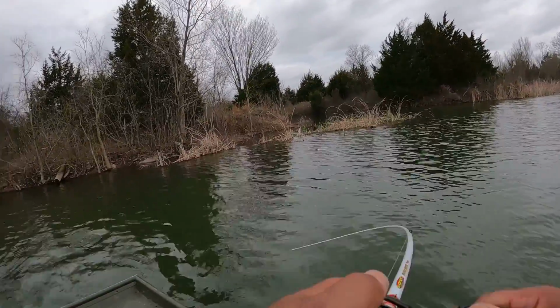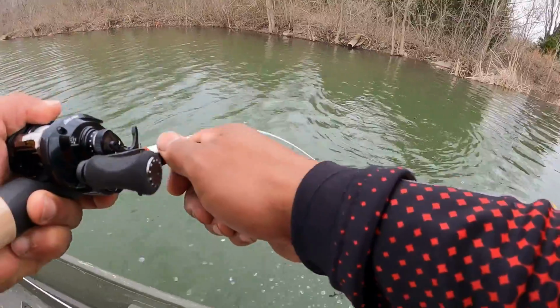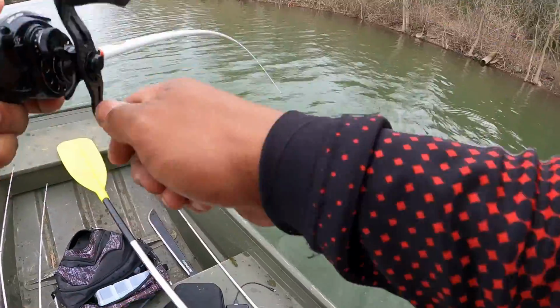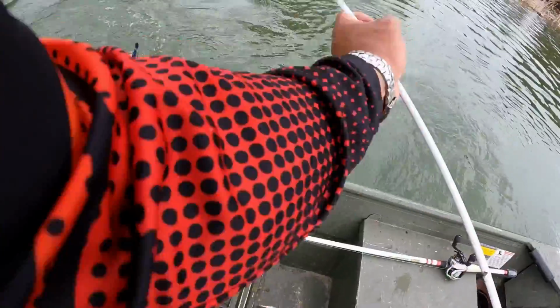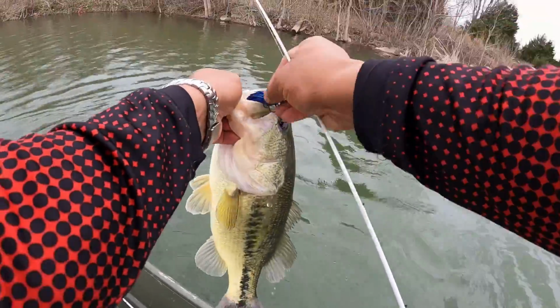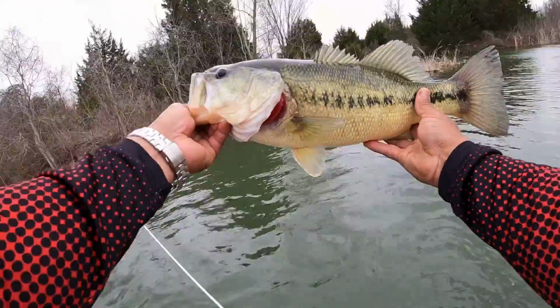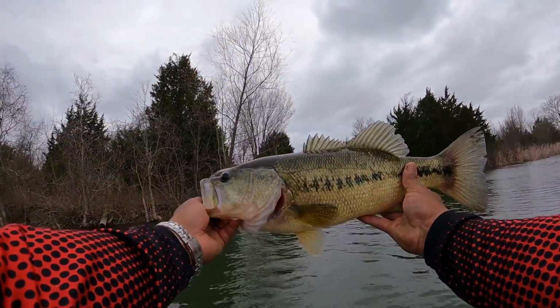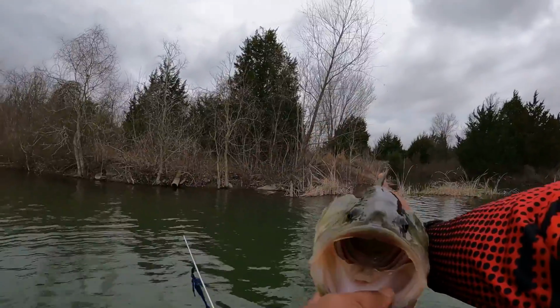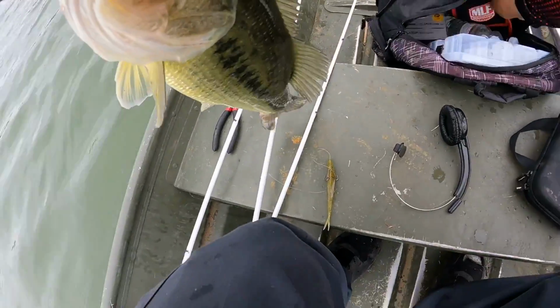Oh, look at that belt. Oh, that's a nice one. Oh, stay on. Stay on. Oh, this got to be a good 4.5. Oh, yeah. Oh, look at that. That's a nice one, man. That is a nice one. That's a nice bass. Let's see what it weighs.